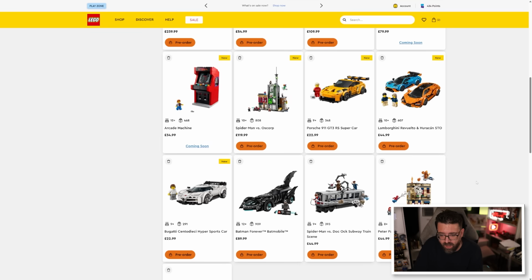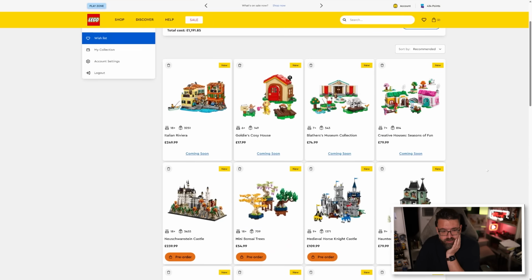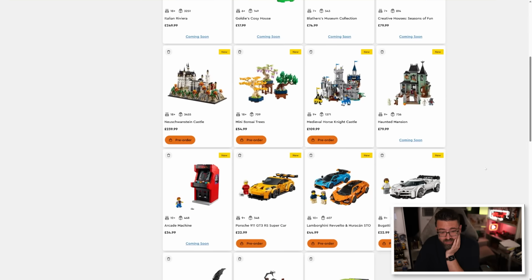I'm going to get rid of the 2 Spider-Man sets. Yes, I've already got the Miles Morales one, but I've already built a Peter Parker's apartment as part of it. And this is mega overpriced. £120 for 800 pieces. It'll be under £100 before Christmas. I think I can wait for it. So if we take both of those off, we're still not under 1,000.